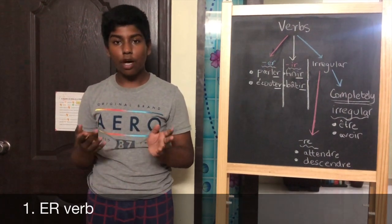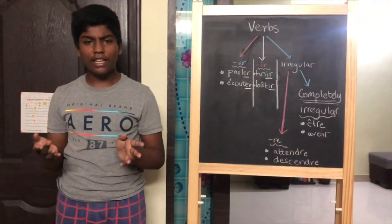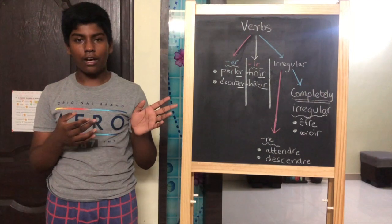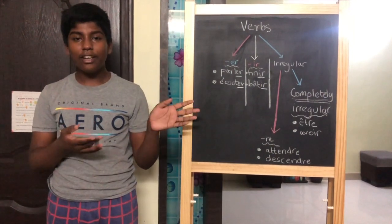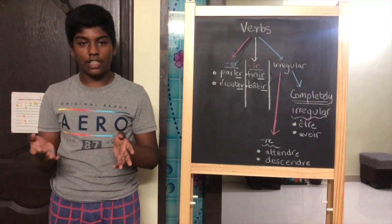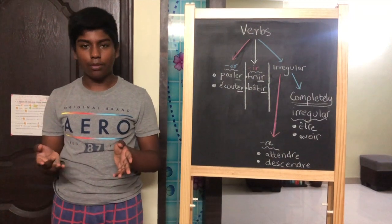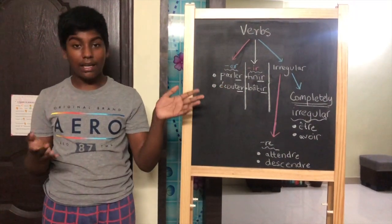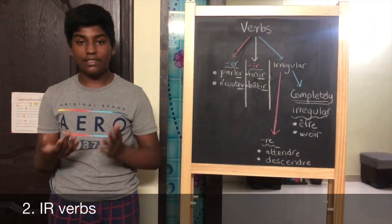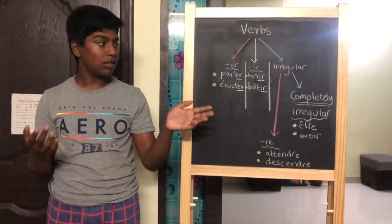The first category is the ER verb. ER verbs are the most commonly found in day-to-day conversation. There are a few irregular verbs like être and avoir that we will learn about later, but irregular verbs are quite hard. Regular ER verbs are used everywhere, such as swimming, nager, which isn't exactly regular, but still an ER verb, and parler, to speak, and écouter, to listen. The IR verbs aren't as common but still regular, like finir, to finish, and bâtir.